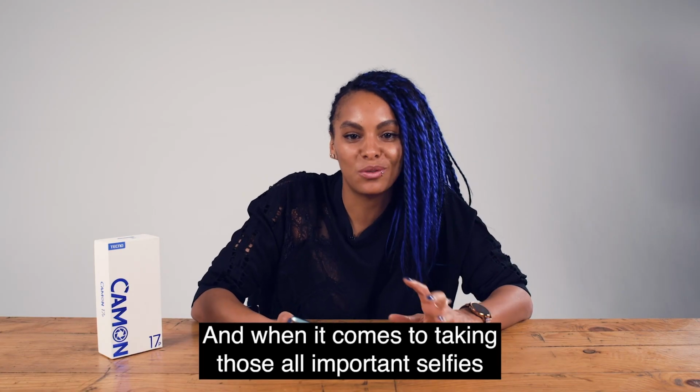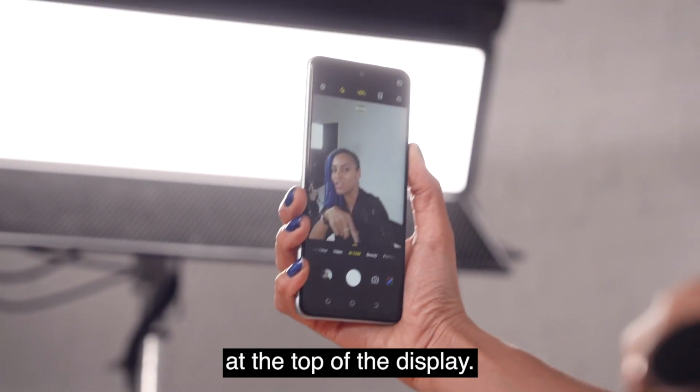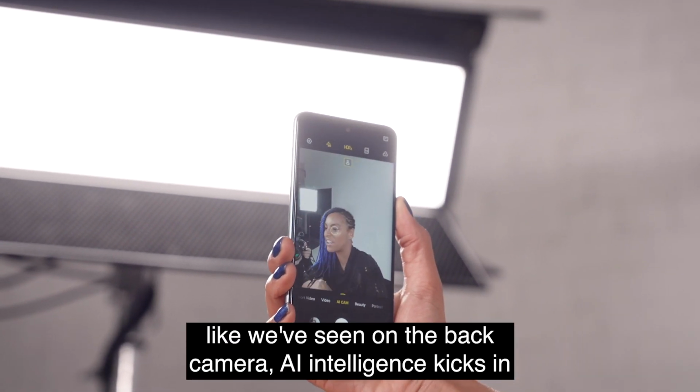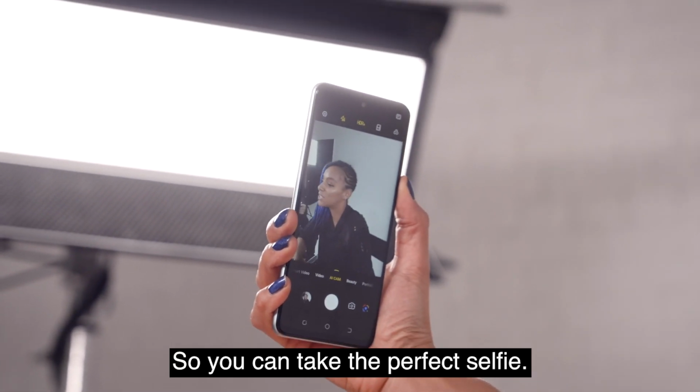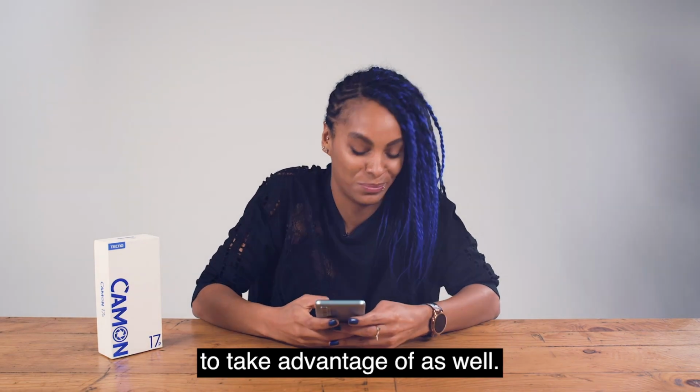And when it comes to taking those all-important selfies, you've got an unobtrusive pinhole camera sitting at the top of the display. Now, what I've noticed is, like we've seen on the back camera, AI intelligence kicks in to automatically optimize your shooting settings so you can take the perfect selfie. And of course, you've got all those editing options to take advantage of as well.